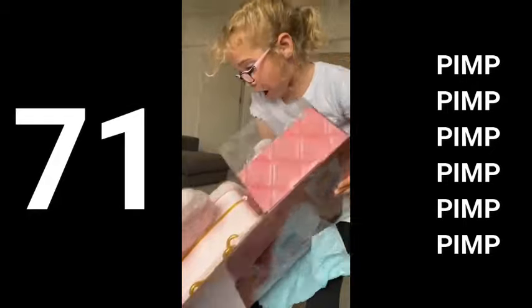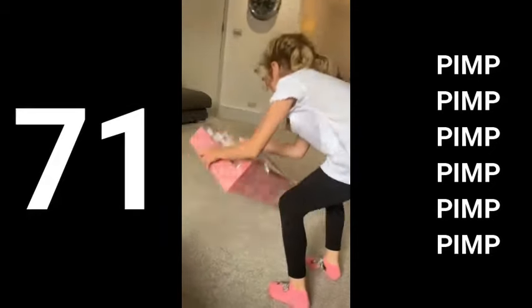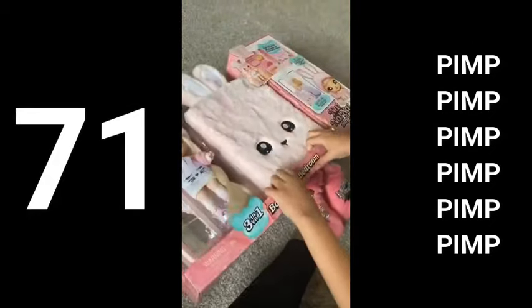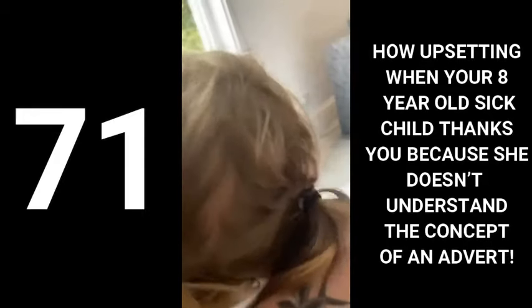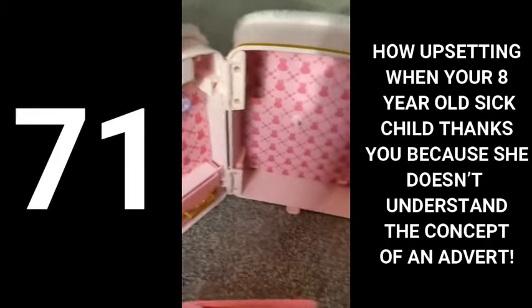I want it. Oh my goodness. I like it. Thanks, Dad. Oh, you're welcome. Let's hope this is her bedroom.